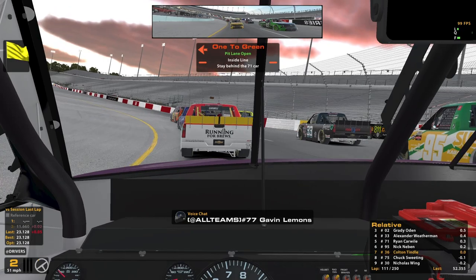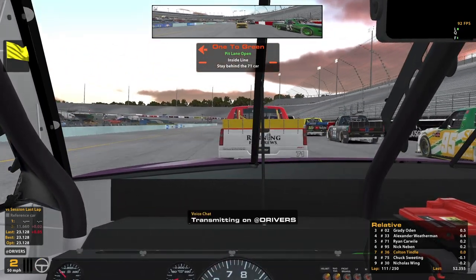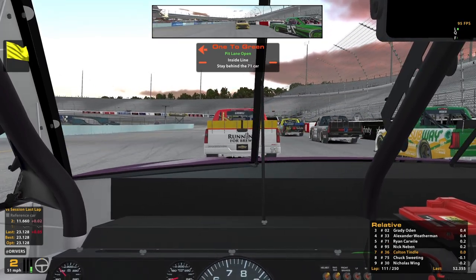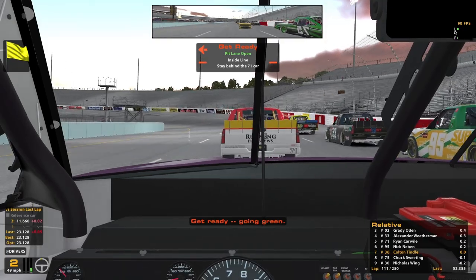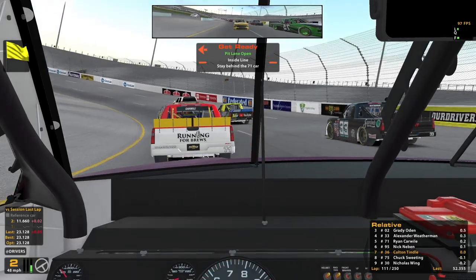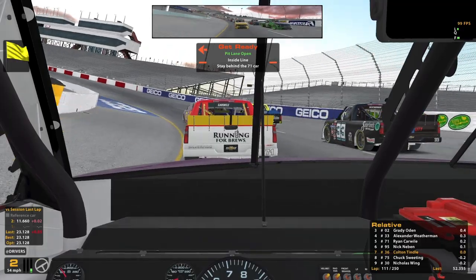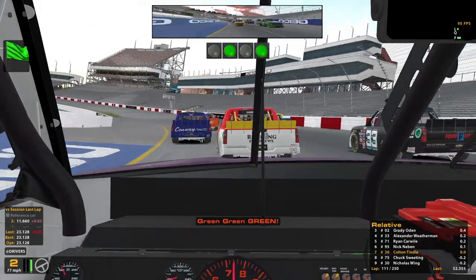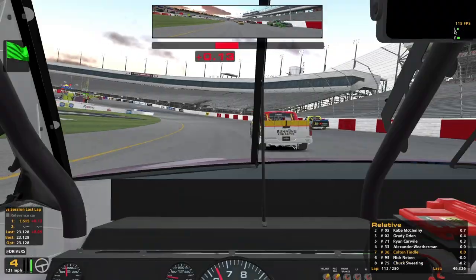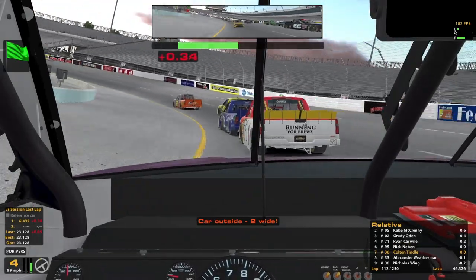You're going to want to go to the outside, Dan. I've got massive engine damage. Older tires up front, too, so expect maybe a little bit of a slower launch. Get ready, going green. The pace car is in. Green, green, green. V6, you're on the bottom, three wide. Car outside, two wide. Stay low.